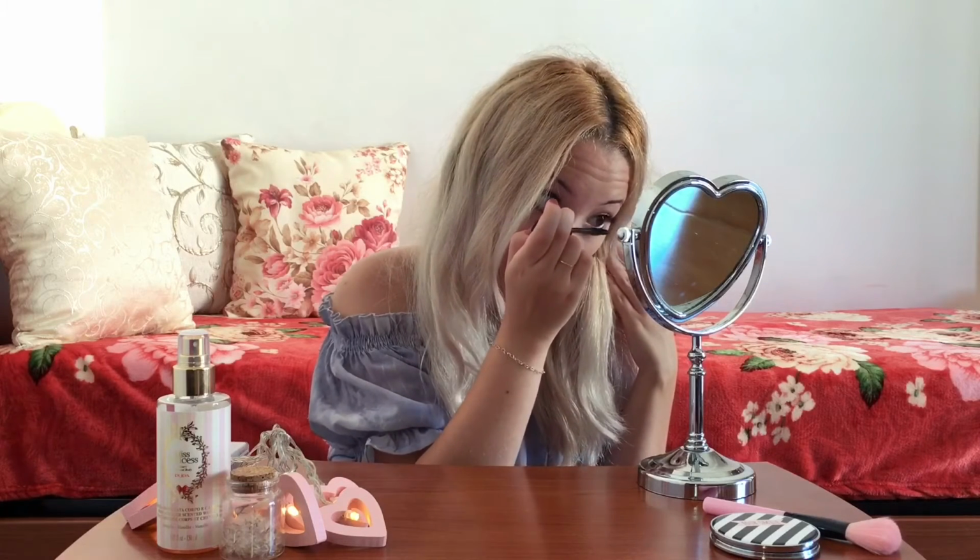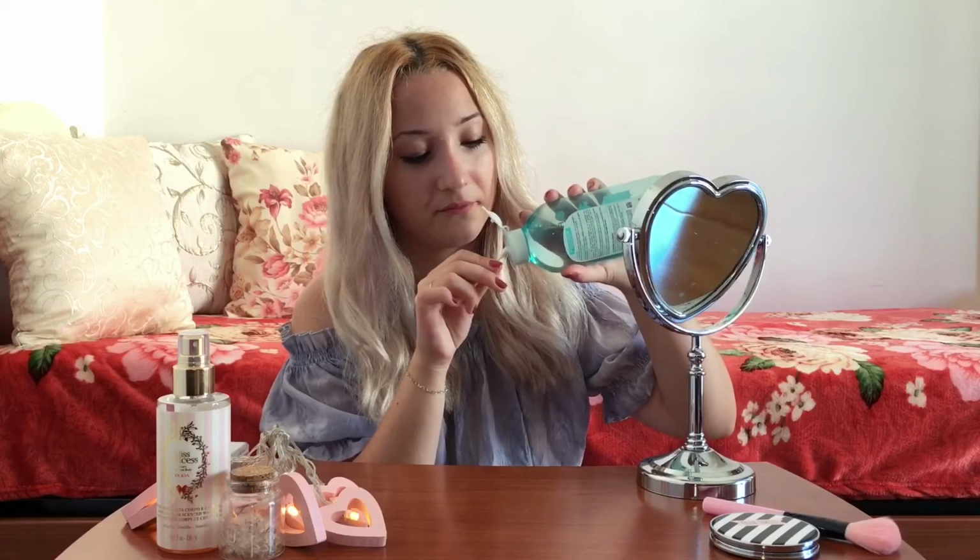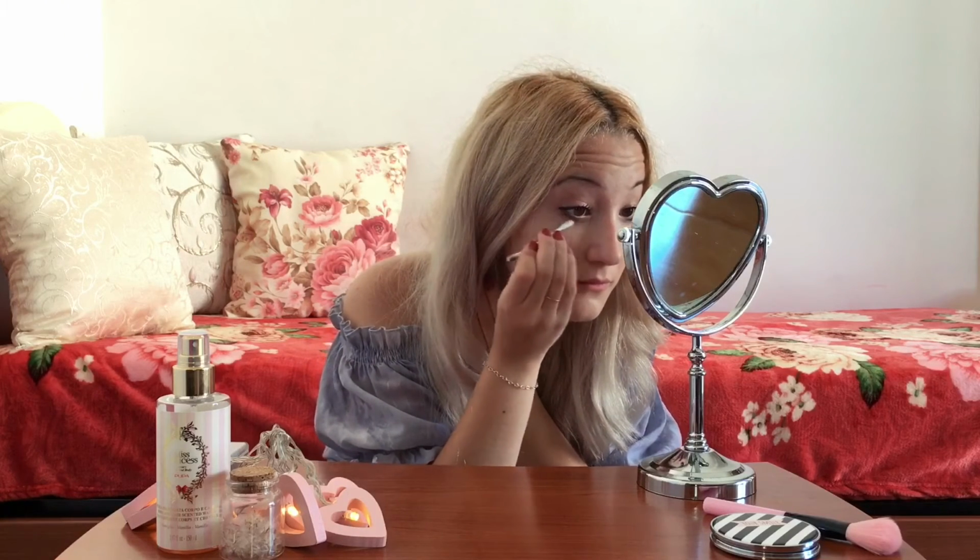And don't worry if you mess it up, because we are going to clean it up afterwards with this micellar water by Garnier. I swear by this stuff, I really love it. So I'm gonna put it on a Q-tip and then clean out the edges, and then I'm doing the same thing for the bottom part, my lower lash line, but I'm using the part of the Q-tip that has no micellar water on it, since you know your girl did apply concealer earlier.